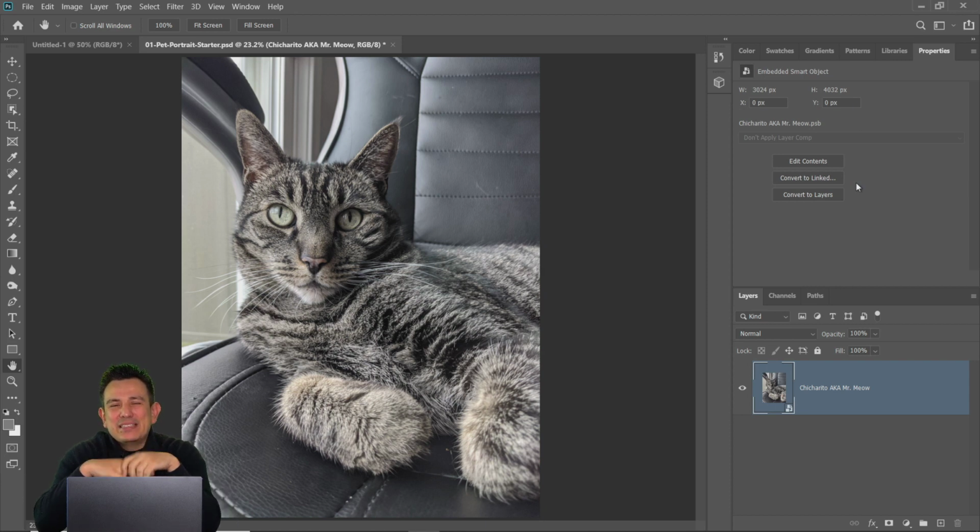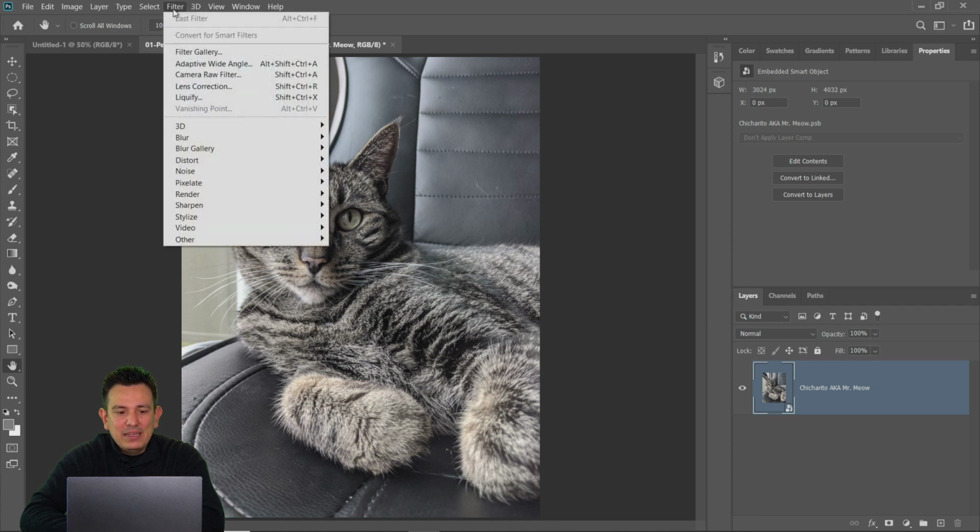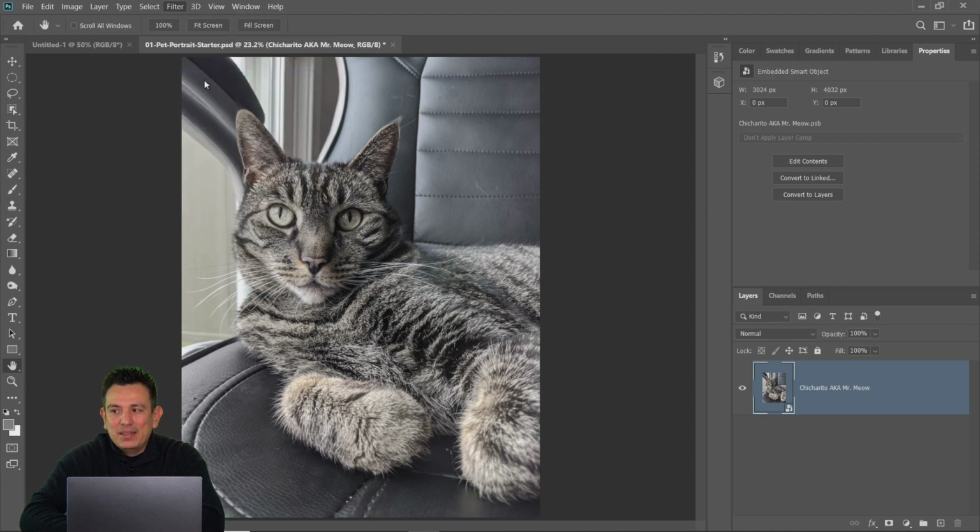A smart object is simply a container that allows you to apply adjustments, filters, and transformations non-destructively, which means you can always come back and edit them. So, smart object. And then I'm going to go to my good friend, the Camera Raw filter, under the Filter menu.